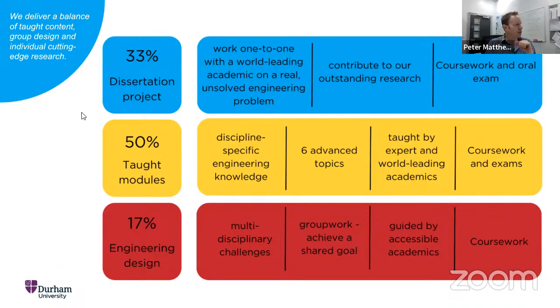Finally, we have the top element, which is the dissertation project, which represents a third of your marks. And this one, I think, is one of the more exciting aspects of this program. The dissertation project happens in two parts. Firstly, you will select a research area that you find interesting. You and other students who've also found that area interesting will form a small research group, and you will be led by, again, one of the academics. This time, the academic has proposed that research area, so they really are a world expert in this field.